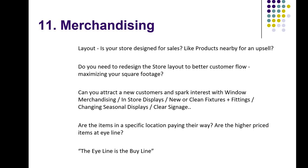Can you attract new customers and spark interest? So things like window merchandising. Some stores are better than others. Do you have a customer flow walking past and you need to grab their interest with some window merchandising? In-store displays, if you've got the space for it, specific areas that you can do or we can display.